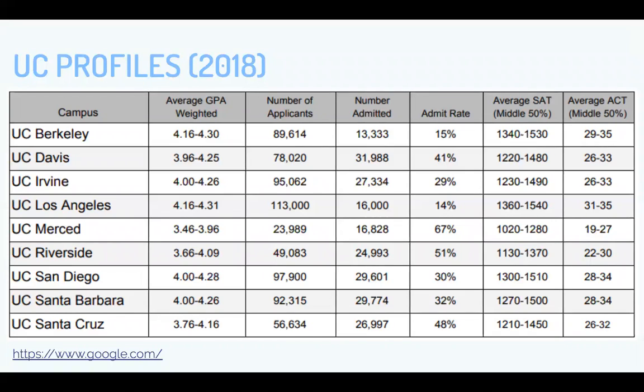So the admit rates for these schools are a bit low. We see 15% for Berkeley, 14% for LA, and then the highest one is Merced, 67%. Merced is known to be the least selective of the UCs just because it doesn't have its reputation out there yet, but it's still considered a UC. So it has a good reputation in education. All the UCs do.